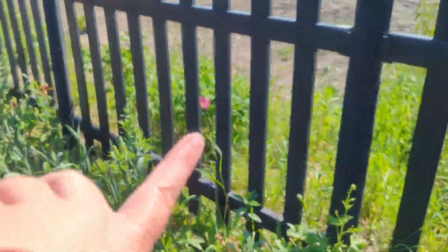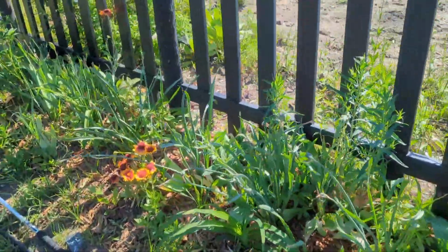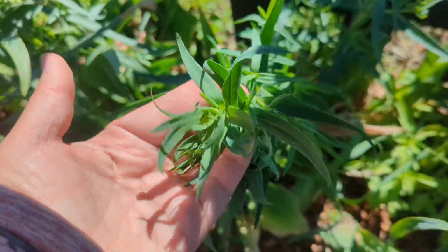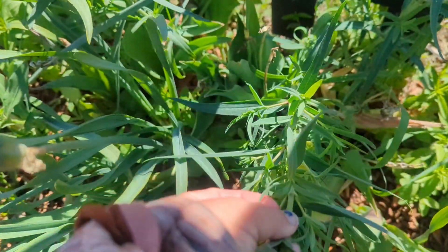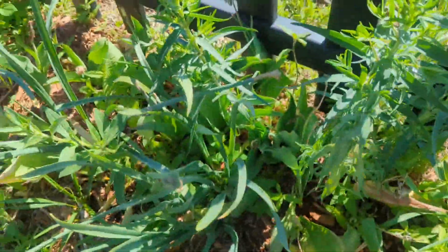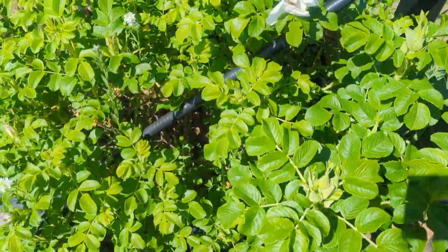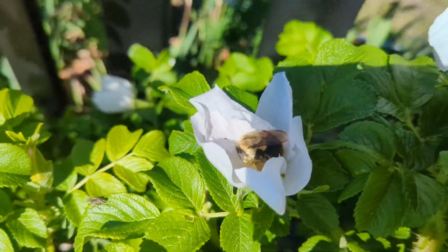My Rugosa rose smells amazing. I think this is a weed, but I don't know for sure. So I've been letting it grow because then I can look it up on my plant app maybe, or at least see what it's going to look like. No clue. And then here on the fence, my white Rugosa rose is doing great. Look at the bumblebee.